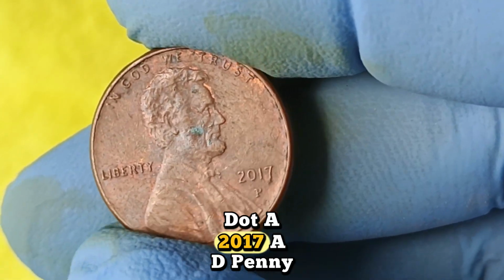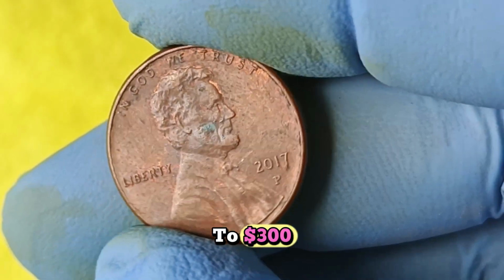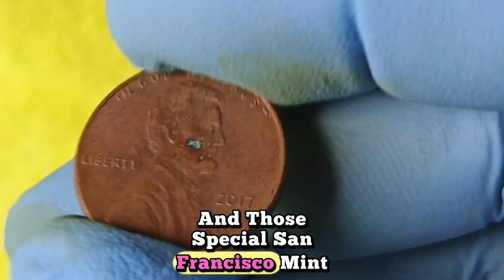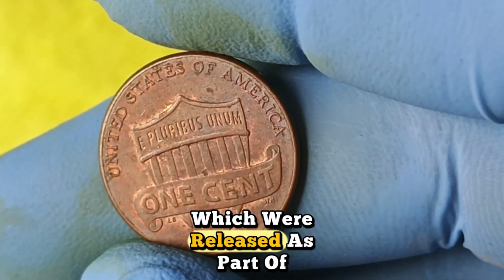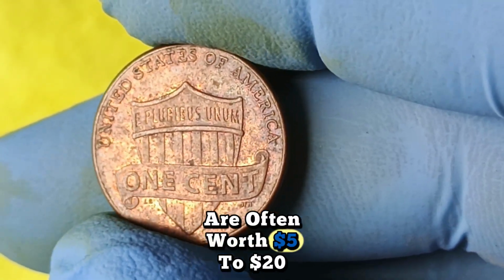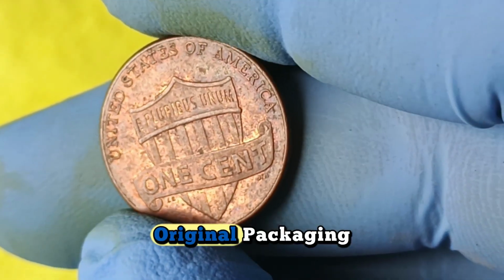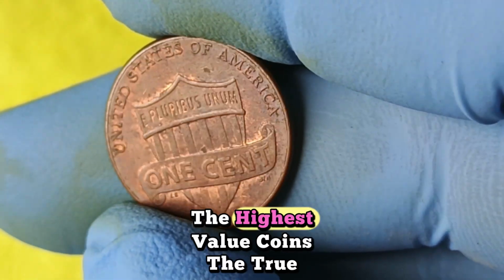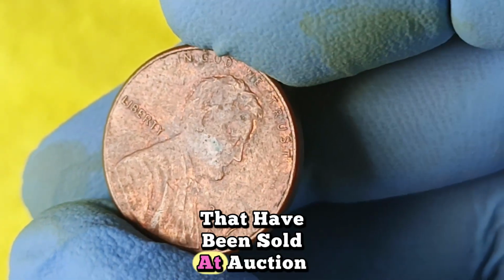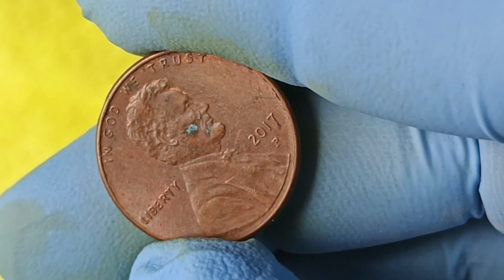A 2017 D penny with a rare error or double die can fetch $50 to $300, depending on its rarity and the grade. And those special San Francisco mint pennies, which were released as part of the 2017 S proof sets, are often worth $5 to $20 or higher, especially if still sealed in their original packaging. The highest value coins, the true gems, are rare error pennies that have been sold at auction for over $1,000, and they're not always obvious.